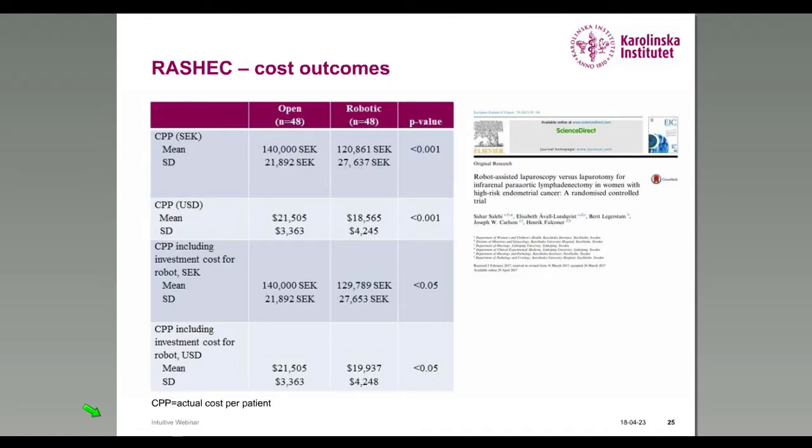This is a randomized controlled trial that we conducted at Karolinska, and we published this last year. The secondary endpoint was cost outcomes, where we looked at the cost for open versus robotic surgery for comprehensive staging of endometrial cancer, including pelvic and infrarenal aortic lymphadenectomy. So in this randomized controlled trial, we saw that the cost for open surgery was higher than for robotic surgery. And this equals a mean saving for us in Sweden at Karolinska of about $1,500 per case. So every time we were forced to do an open case for different reasons, the hospital would be losing $1,500 per case. So how is this possible?